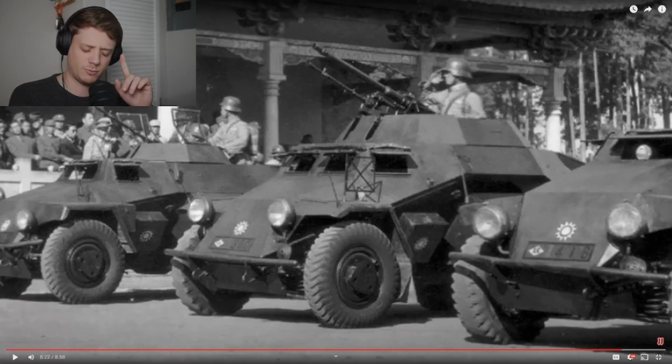Wait a minute. Hold on a second. China bought some from Germany for use against Japan, who became Germany's ally. Wow, very interesting information here.